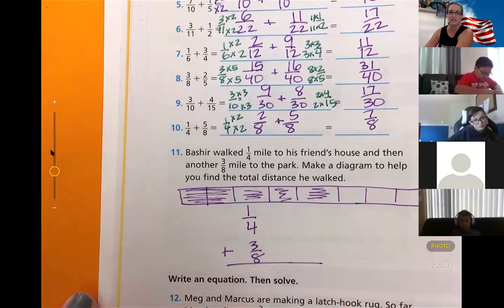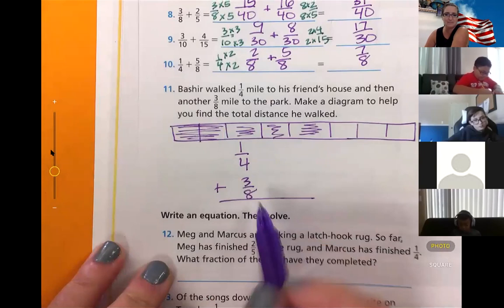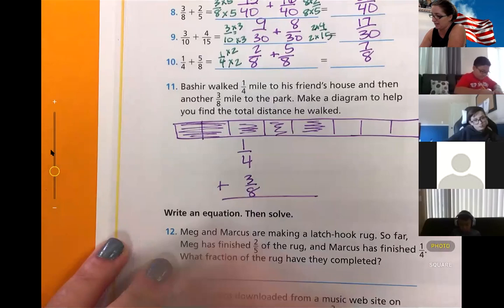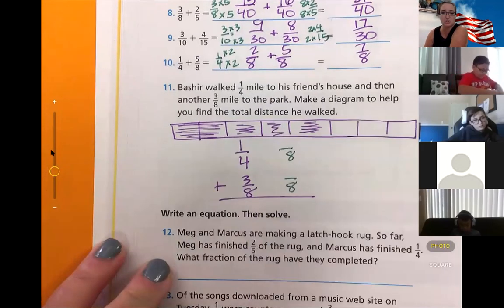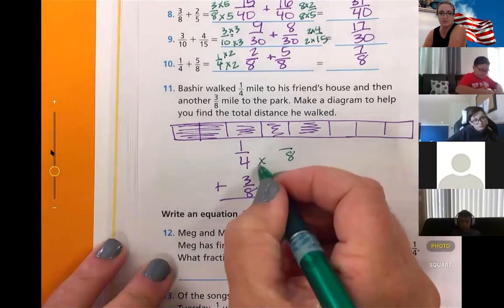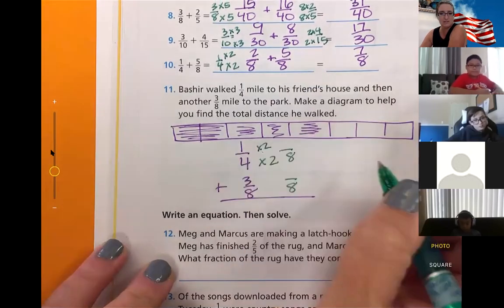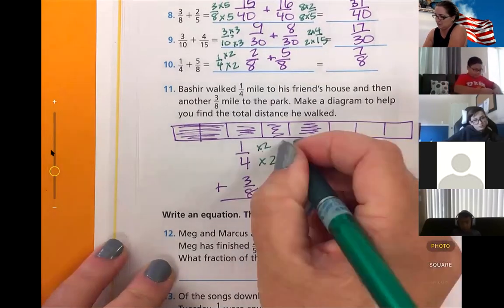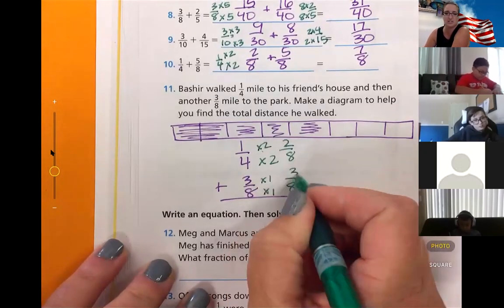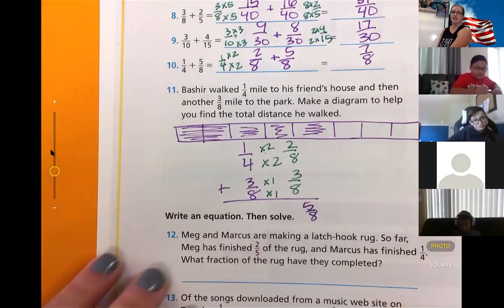And let me show you why I like doing it this way better. Now I could say, does 4 go into 8? Yes, it does. So that's going to be my common denominator. I need both of these to be fractions over 8. How do I get from 4 to 8? Times 2. What's 1 times 2? 2. How do I get from 8 to 8? Times 1. That fraction's not going to change. So what's my answer going to be? 5/8. You got it.